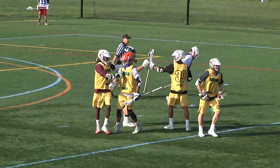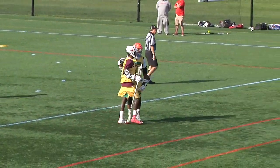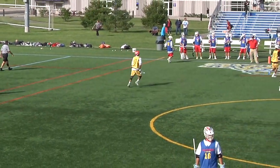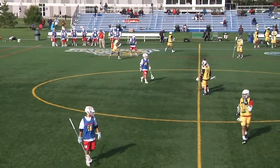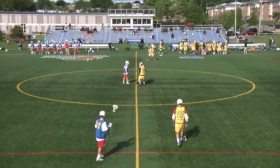Number 15 catching on that high slot spot, making it look like he's going high, going low to low. Excellent finish. About 3.5 minutes in, that puts Jamaica up 1-0.